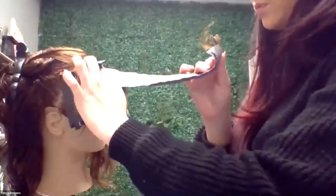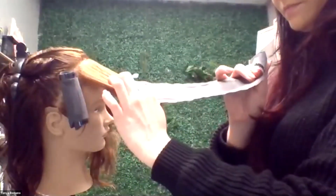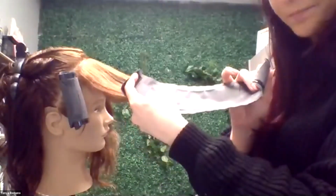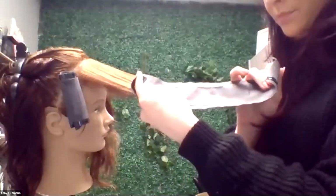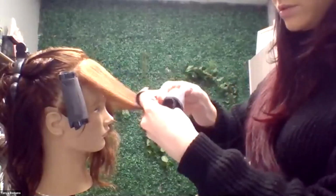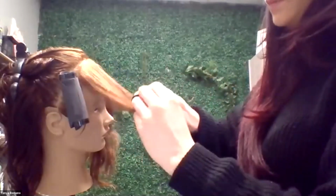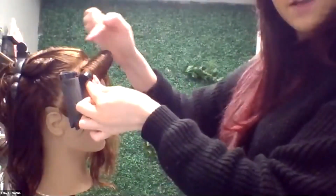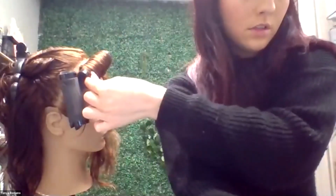We're pulling this roller out a little bit. You guys see how easy that is? We're not pulling the whole roller out, but we're pulling it to about her mid-length to ends. And then we're going to just roll straight up, so her hair is going to be on the outside of the roller.